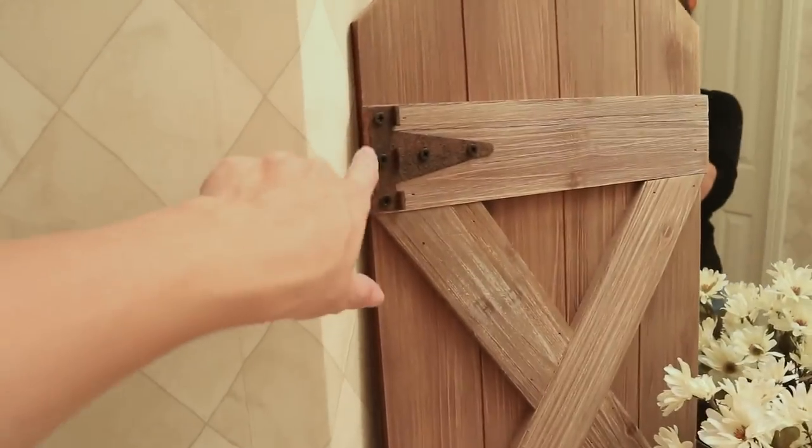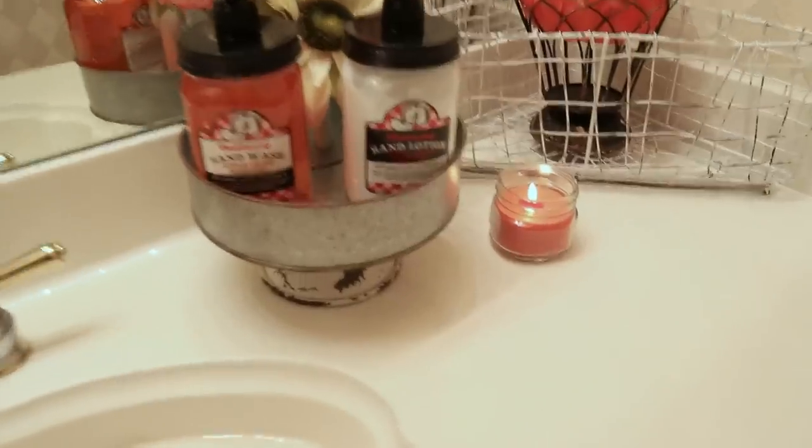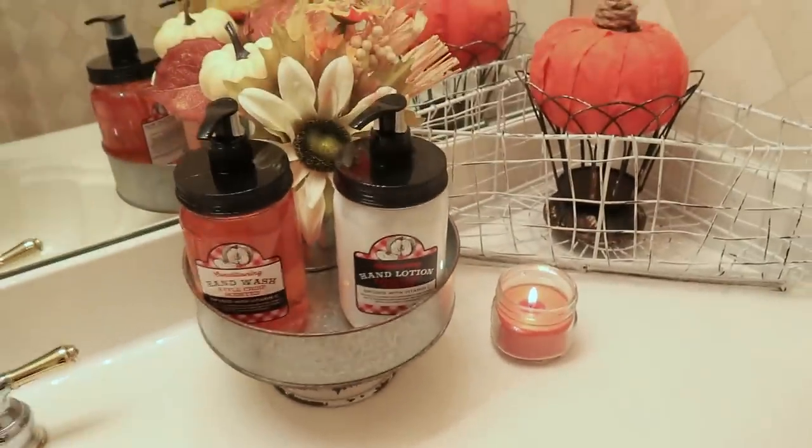And then you can see I added the hand towel right here because the towel holder is back here, but I just did not like it over there. So I just didn't like it. And then over in this corner, I love how this turned out.